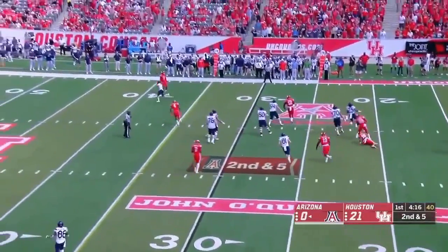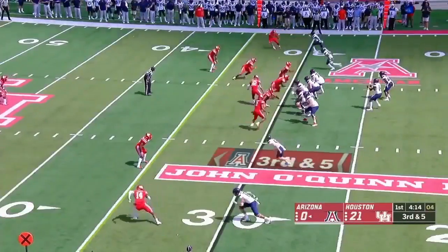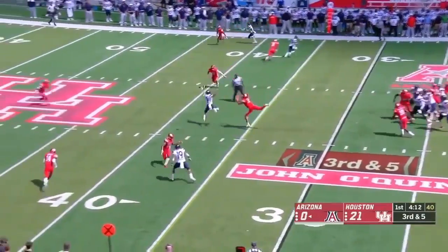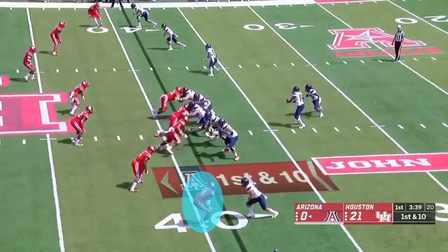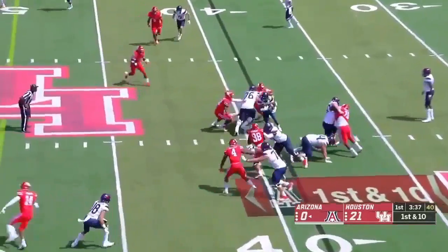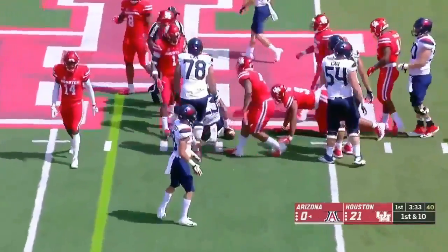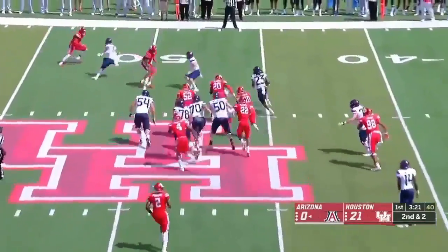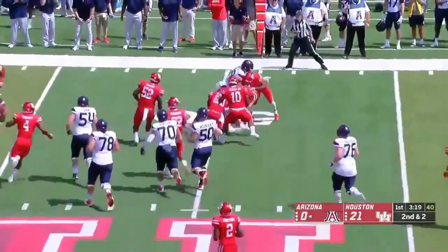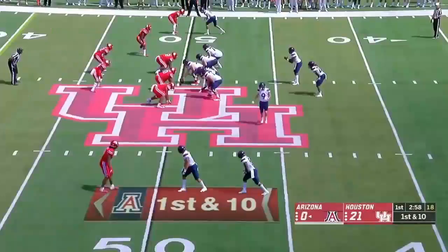Here's Tate under pressure. And he'll airmail that one. Coming into this one. So another great ability is his durability. And that was the end of the quarter. On the ground. Here's Brightwell. Out to the Houston. He seems to give them a little bit of a spark in the run game. It's Brightwell again. And he does have 3.